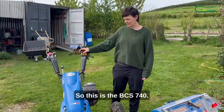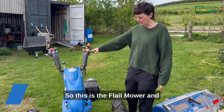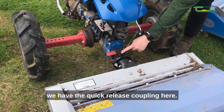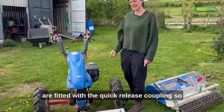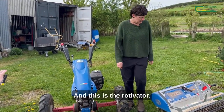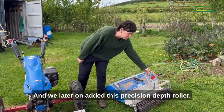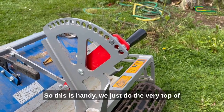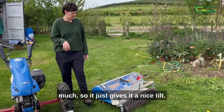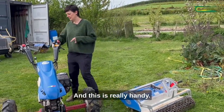Yeah. So this is the BCS 740. This is the flail mower, and we have the quick release coupling here. All of the implements that we get are fitted with the quick release coupling, so that it's really easy to change over. And this is the rotavator, and we later on added this precision depth roller. This is handy. We just do the very top of the bed, and we don't want to disturb the soil too much. It just gives it a nice tilt. And this is really handy.